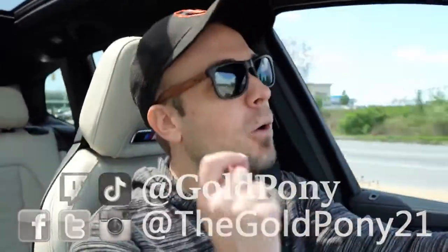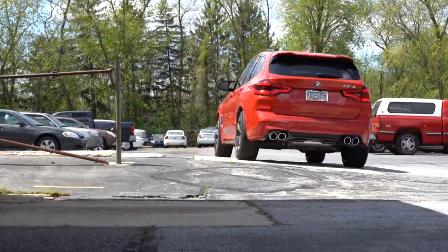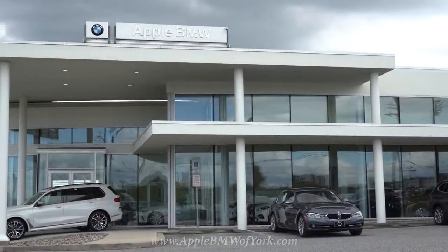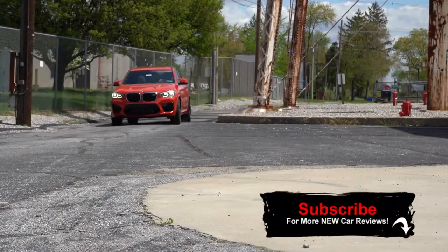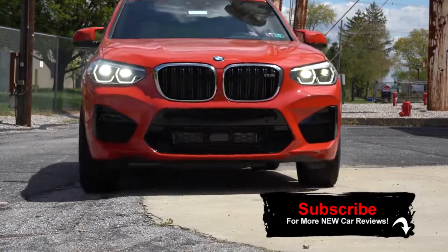And today, we are in the 2020 BMW X3 M, courtesy of Apple BMW in York, PA. Always excited to drive any M car, including this X3 SUV. So needless to say, I am pretty darn hyped to be in this one today. And as always, I will be going over everything about this one, testing everything out that I possibly can on the X3 M. So what do you guys say? Let's just go ahead and jump right into it.